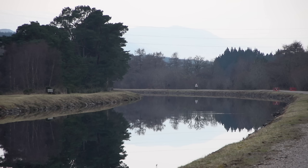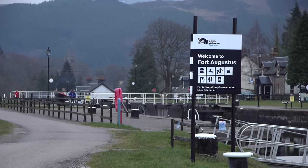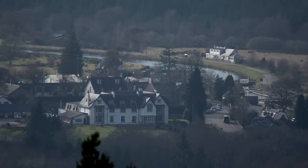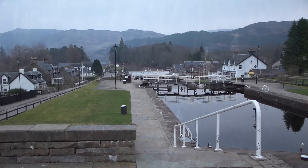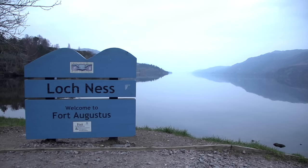After another fairly long stretch of canal, you reach the outskirts of Fort Augustus and what is pretty much the halfway point. If you're planning a multi-day expedition as opposed to an endurance challenge, then a stop off at Fort Augustus is definitely a good move, because from here, it's straight out onto the most testing stretch of the route, Loch Ness.